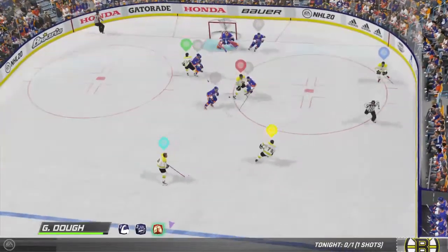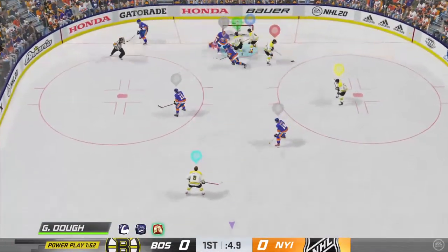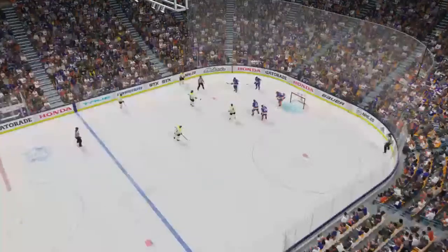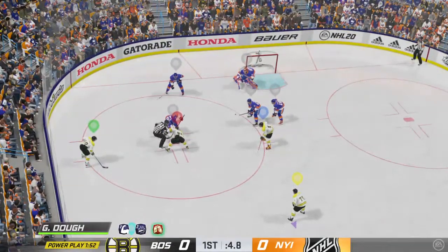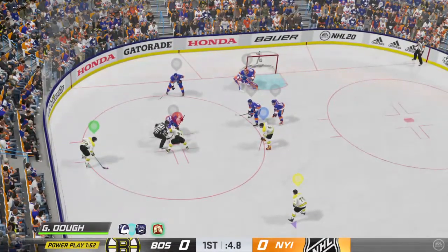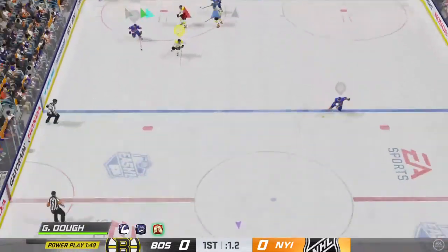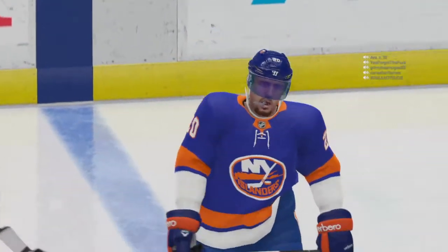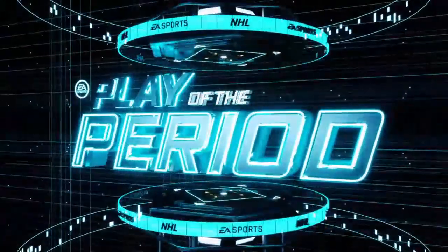And momentum on their side as they win the draw here inside the offensive zone. Denied by the goaltender. And as the puck is dropped, they win the draw here inside the defensive zone. There's the horn bringing period number one to an end. Still no score in this one.